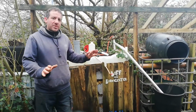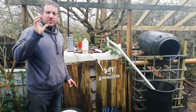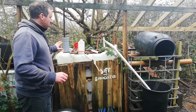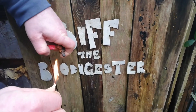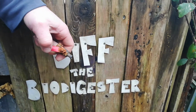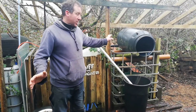Other uses for IBC tanks: we have got the biodigester, Biff the Biodigester, which was featured in a previous issue of Permaculture magazine. Really quite easy to build, it provides biogas to cook with from a totally environmentally sustainable point of view. It's just using food waste to make biogas. Brilliant. And then next to it we've got our handy little washing machine. This is actually called the sloshing machine.